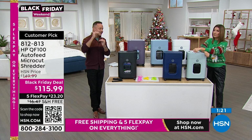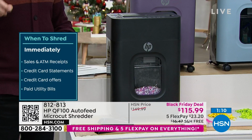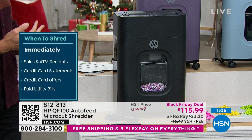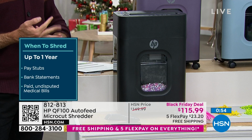So when we think about, in terms of time, what you should shred and when you should shred it. So things that are about a year old, we're going to pop these up for you, and I'm going to read them for you in just a second. Here we go. Immediately, please shred your sales and your ATM receipts, your credit card statements, your credit card offers, and your paid utility bills. That's what the government recommends right away. As soon as you're done with it, get rid of them. Up to 1 year, pay stubs, bank statements, and paid undisputed medical bills. And then Sarah mentioned tax documents just a moment ago.